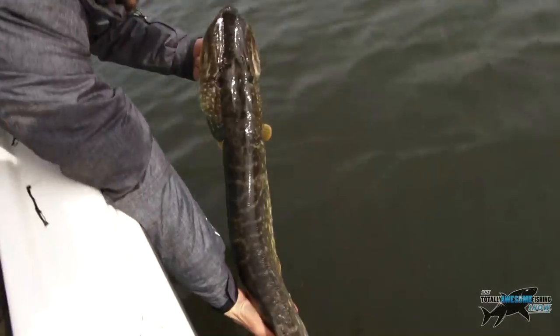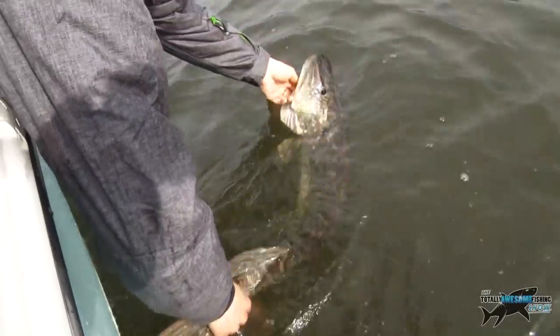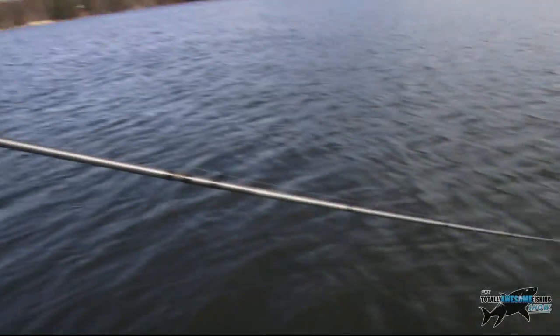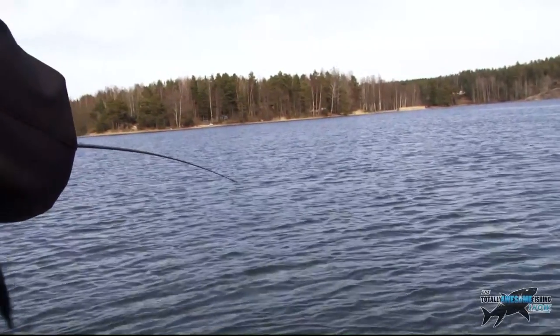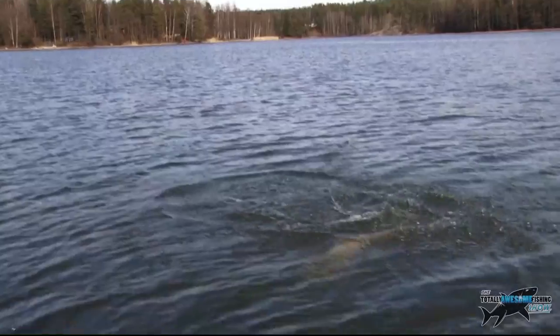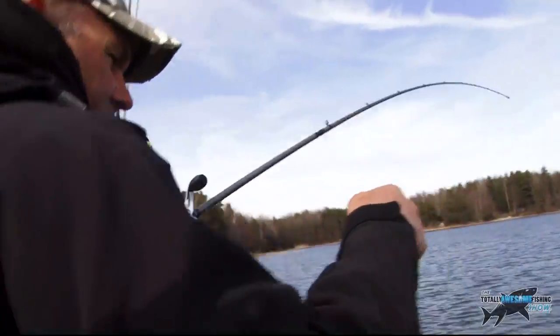On the old pig shad. There we go. Away. It's not so big one, but it was a good hit. No, now it doesn't feel anything. Are you sure? Yeah, it's a nice one. I see it. That's a nice fish. Whoa! Long, but it's not a bad one. The length of it.